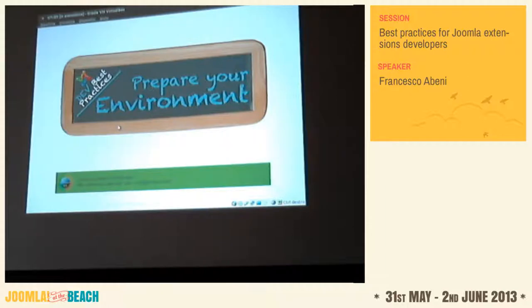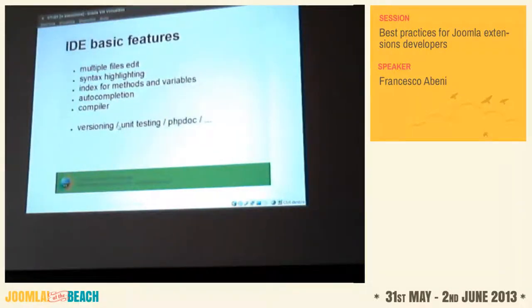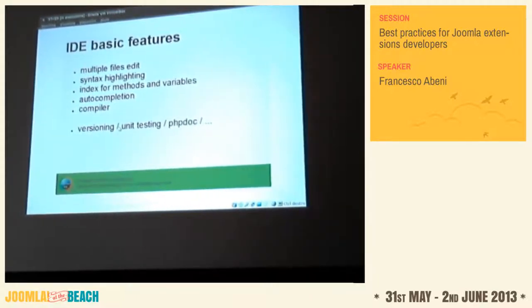So where do we start? I think from the very basic starting point: your development environment, your work area. So I will start with the IDE. I think most of you use one. I hope you're using an integrated development environment which at the very, very least supports multiple file editing. I think that except for Notepad on Windows, everything does that now.